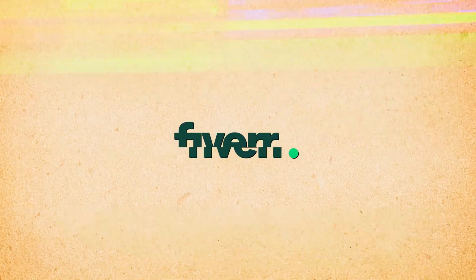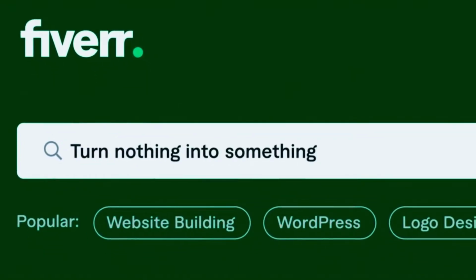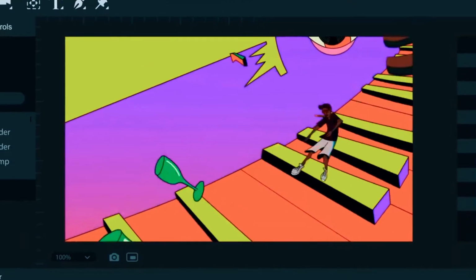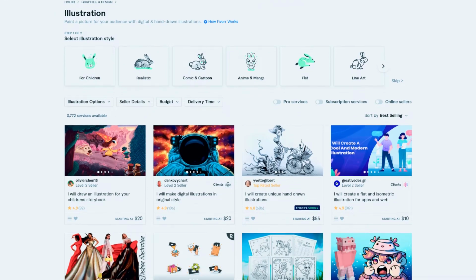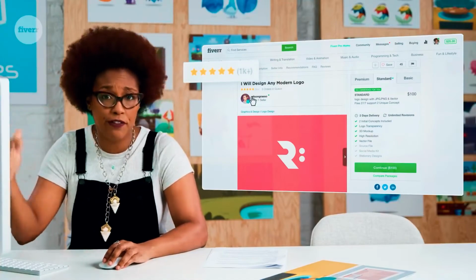Fiverr. Fiverr is a marketplace that connects freelancers with businesses in need of digital services such as website design, content writing, and voiceovers. This freelance website makes it easy for freelancers and business owners to communicate with one another. Note that freelancers are referred to as sellers on the website, while their services are referred to as gigs, and business owners are referred to as buyers.